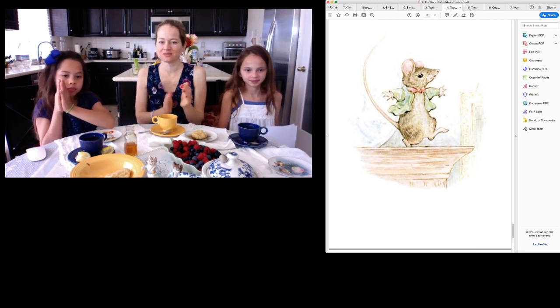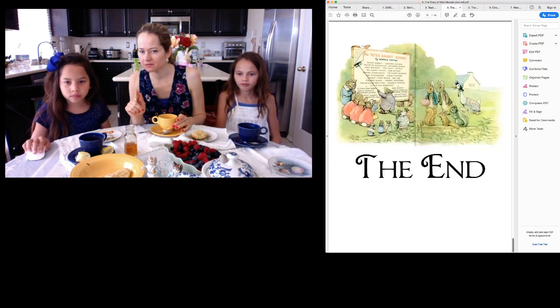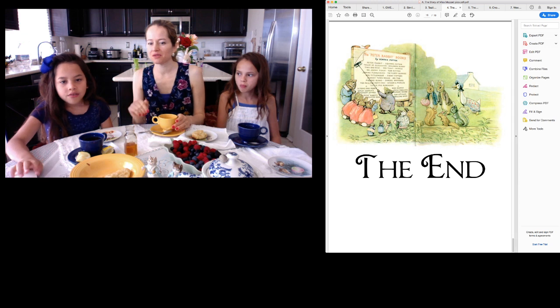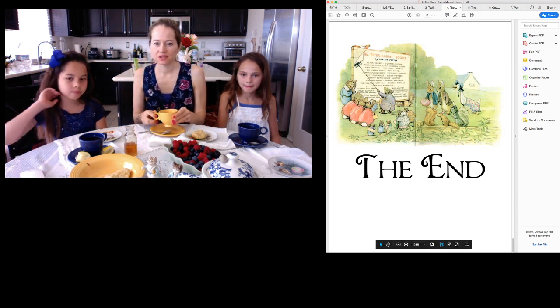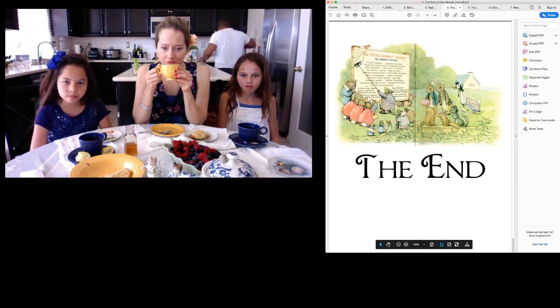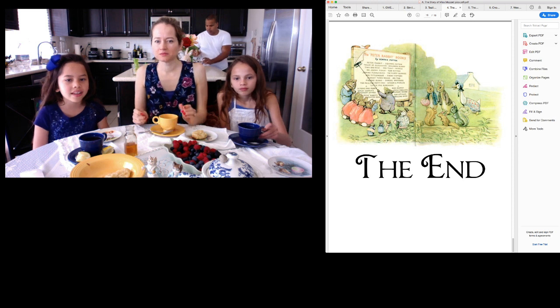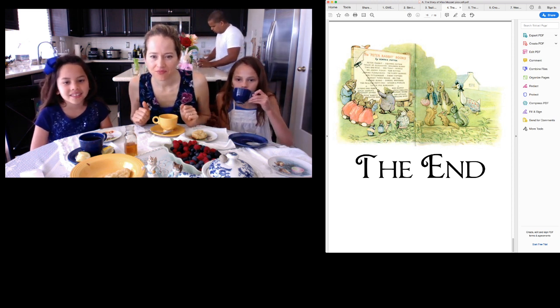Very nice, very nice sharing pictures too. Oh, did you go to the end? Do we have the end? The end. Okay, leave that up for now. The end. But there were so many details in that picture. I had never seen that picture until just recently. Yeah, they're all like, oh, look at that.